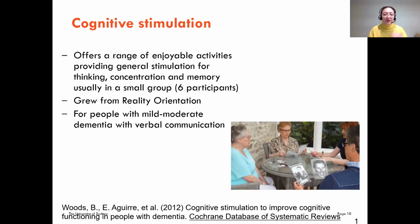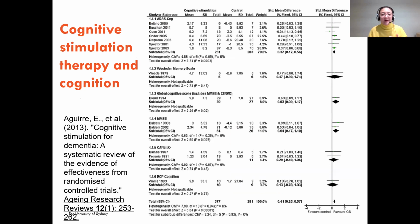So just showing you a bit more about what cognitive stimulation therapy looks like. It's usually in small groups. They play games. There's really good evidence for this now, just showing you the forest plot for the impact on different types of cognition. They've done quite a few randomized controlled trials of cognitive stimulation therapy now, showing not just that it improves cognition, but it improves function and quality of life depending on the trial.